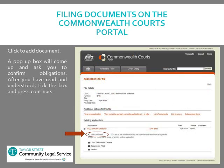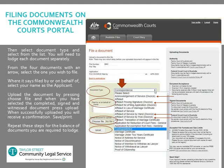You'll then come to a page that's shown as this. Here you need to click on Add Document. A pop-up box will come up and ask you to confirm obligations. After you've read and understood, tick the box and press Continue. Okay, you then come to this page here.